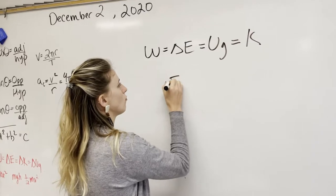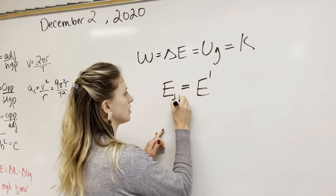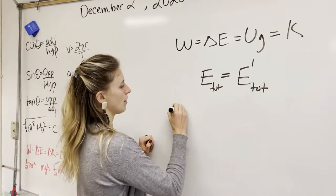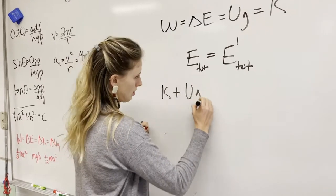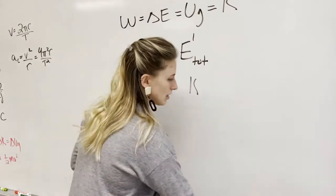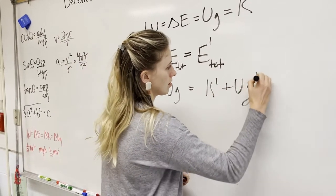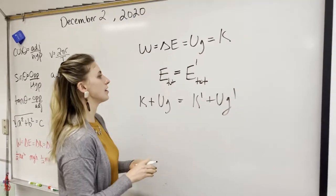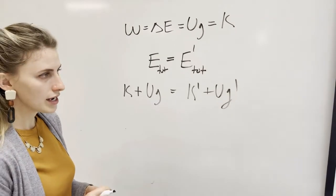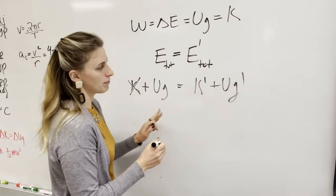So we know that the conservation of energy, the energy total in the beginning equals energy total in the end. We're talking about mechanical energy, so it's K plus UGG, kinetic plus gravitational potential energy, equals the total energy at the end, kinetic plus the UGG at the end. It's been dropped off the top, right? At the top, it has all UGG, and at the bottom, it's all kinetic.